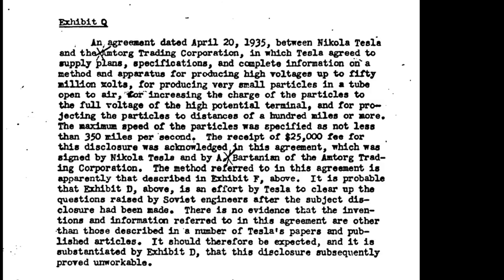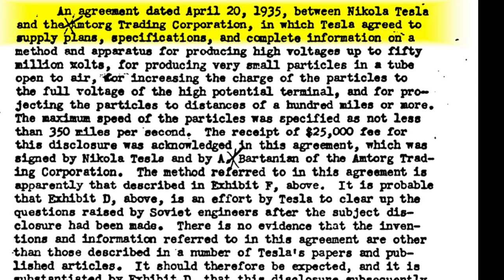Tesla even had a financial deal with a private defense contractor. An agreement dated April 20th, 1935, between Nikola Tesla and the Amtorg Trading Corporation, in which Tesla agreed to supply plans, specifications, and complete information on a method and apparatus for producing high voltages of up to 50 million volts for producing very small particles in a tube open to air.